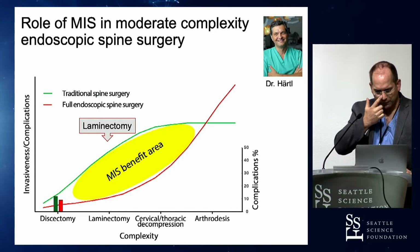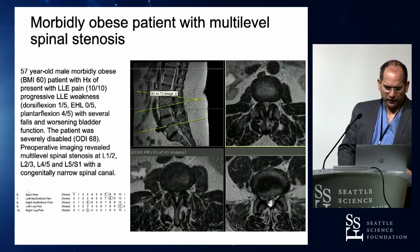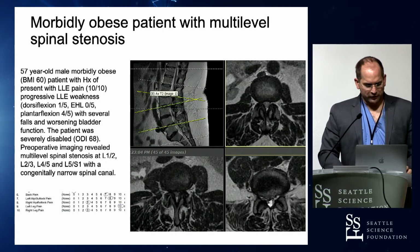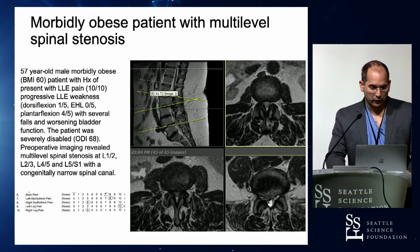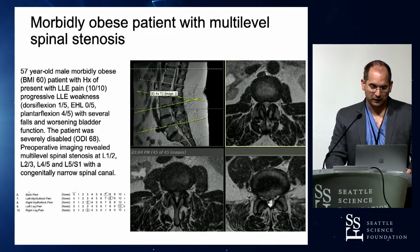So let's look at something that is a little bit more moderate, with more complexity. Start with a case here. A 57-year-old male came to me. Obviously, nobody else in the state of Washington wanted to touch this guy. He had a BMI of 60. Thank you so much, whoever sent him to me. And he was really getting weak. He also started to have bladder function issues, started to retain, and you see his spine here is trapped in this gigantic body of BMI 60. But he clearly needed help. And that's where a procedure like endoscopic spine surgery comes in handy.